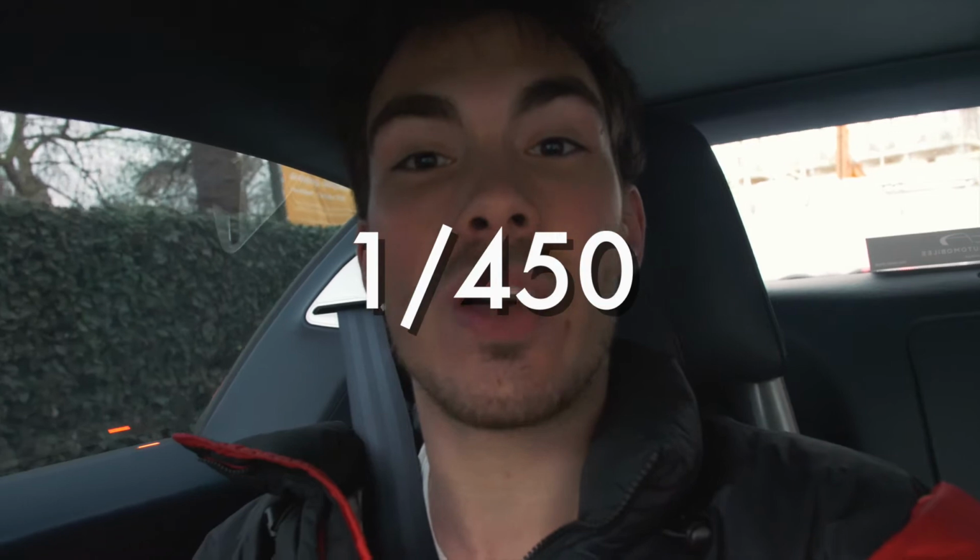Wow, my day just got so much better just here in lockdown London, cruising through Mayfair in this hypercar limited to only 500 units worldwide. Or is it 450? Not really sure, honestly.